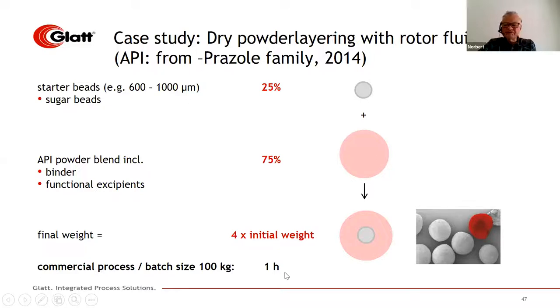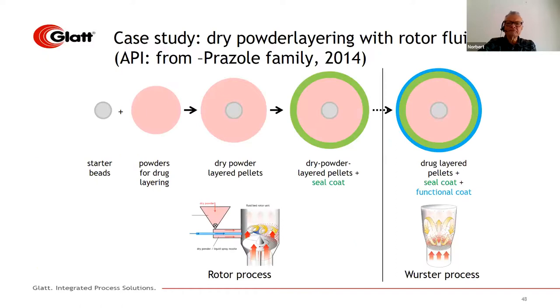So this would definitely not be possible with the drug layering technology out of a liquid. Here we see the whole process. We have the starter beads, we have the powders for the drug layering.